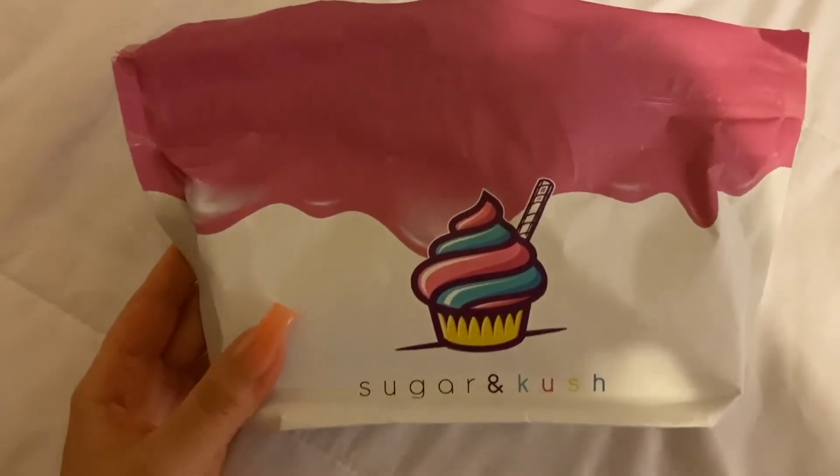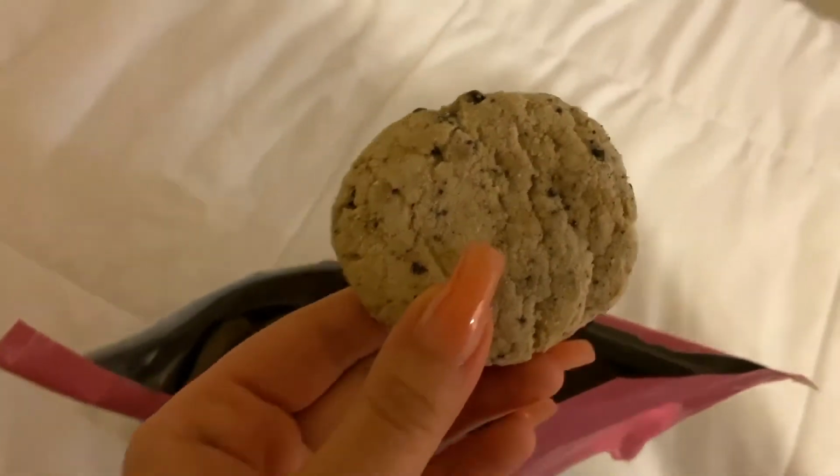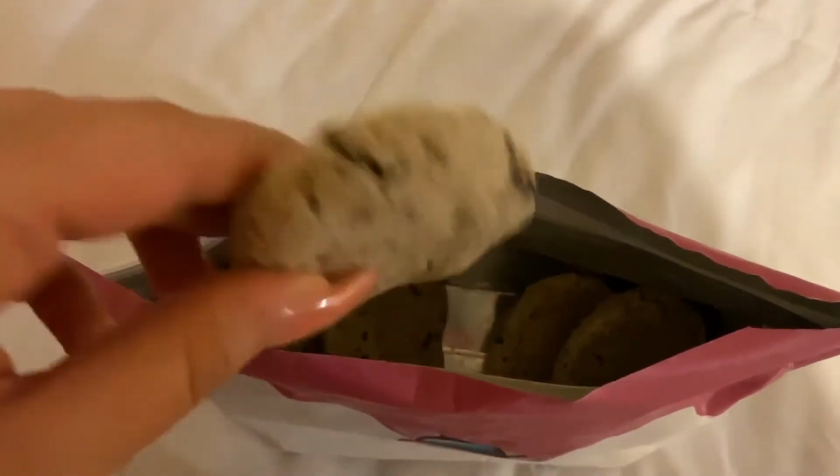Anyways, for me personally, you guys have to try the cookies. I absolutely love them. They're gone now, so I can't hold them up. The chocolate chip is 12.5 milligrams CBD per cookie, and it's only 60 calories, so you don't have to worry about how many calories the cookie has or anything. They made sure that it's overall pretty healthy as well. And the cookies come with a total of 100 milligrams CBD, but each cookie is 12.5 milligrams.